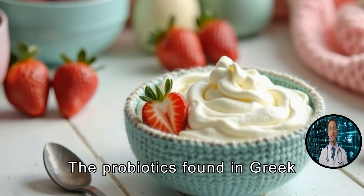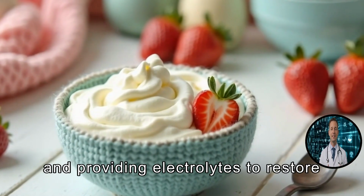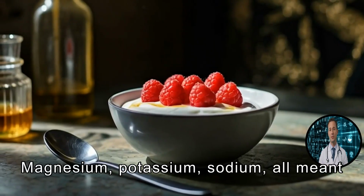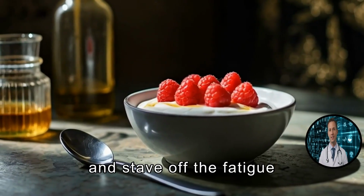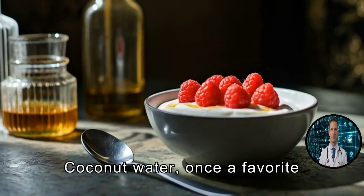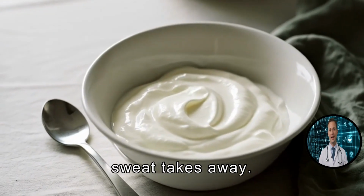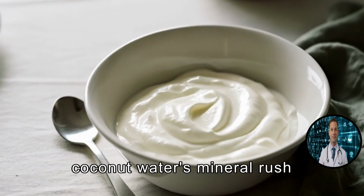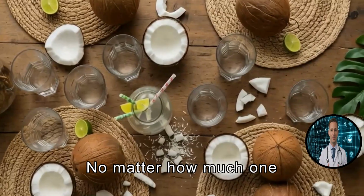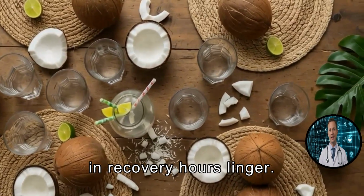The probiotics found in Greek yogurt promised a further edge, bolstering digestion and providing electrolytes to restore what's lost. Magnesium, potassium, sodium, all meant to maintain balance and stave off the fatigue that haunts weary muscles. Coconut water, once a favored companion to Greek yogurt, was admired for replenishing what sweat takes away. Yet in darker moments, even coconut water's mineral rush can feel like a hollow comfort. No matter how much one tries to hydrate, the aches, the exhaustion, and the quiet silence in recovery hours linger.